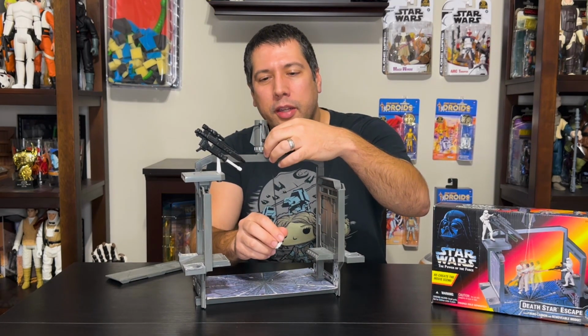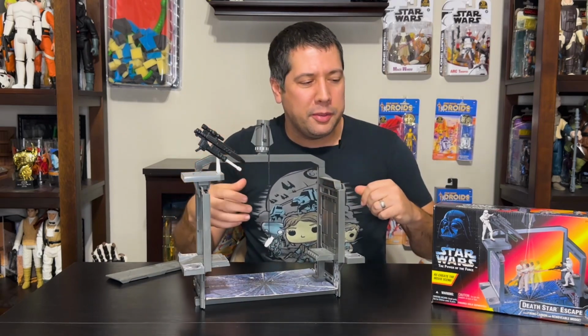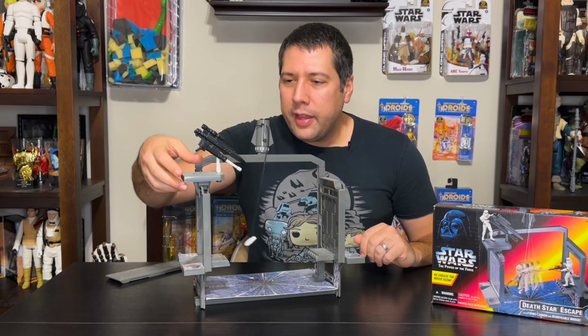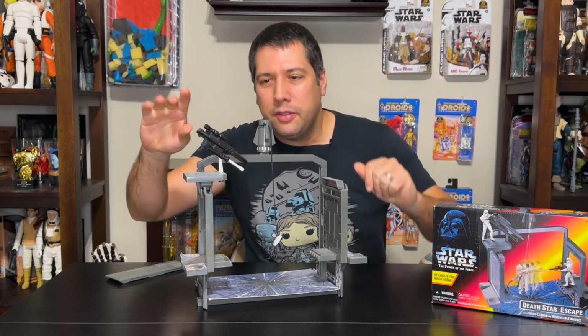It's just a string attached to this little, I don't know, podium or signal thing that was at the top of the Death Star there, so you don't actually get to see the grappling hook. And then they have this, again, it was the 90s. We love things that shoot. So we have this firing missile here. I don't want it going everywhere, so I'll just show you there.